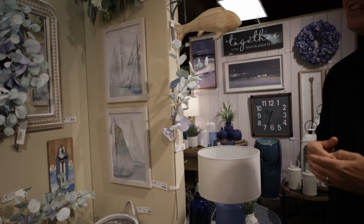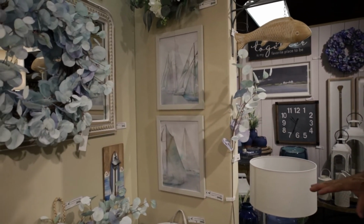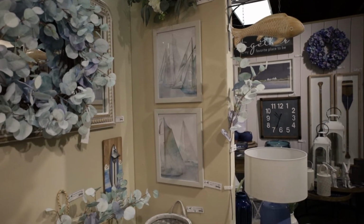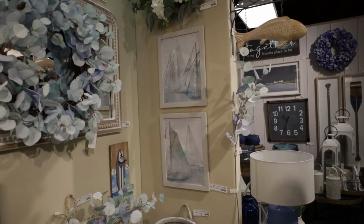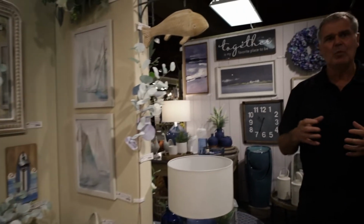Some new prints of sailboats that really come alive in bringing the beautiful blues of the water and the blues of the sky as they come together as the ships sail across the bay. If you're looking for a more traditional look and more of a stronger nautical look, we have that for you too, with the deeper, rich navy blues in this look.